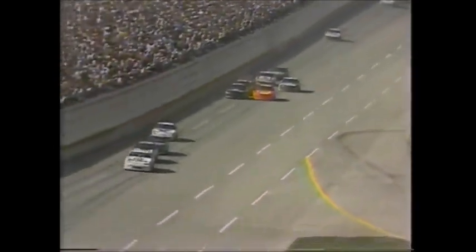Now it's Davey Allison in a Ford, and Terry Labonte in a Ford, and Mark Martin in a Ford running up front. But look at this. Here's the Lumina gang led by Darrell Waltrip and Dale Earnhardt as they battle side by side for fifth position. But as they battle side by side, Bob, they're losing ground to that front four cars. They're going to have to get single file or they're going to be left out to dry.